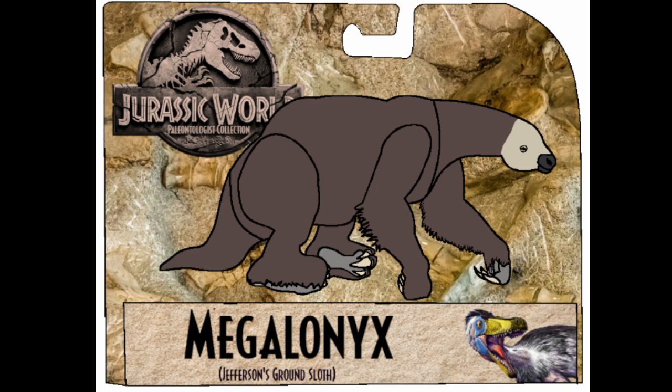And yeah, they even made it so the feet are off on its side because that was how ground sloths walked, actually, was on the sides of their feet. And yeah, that just looks awesome there.